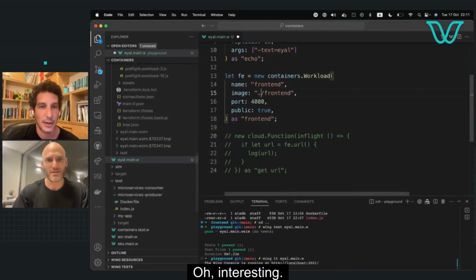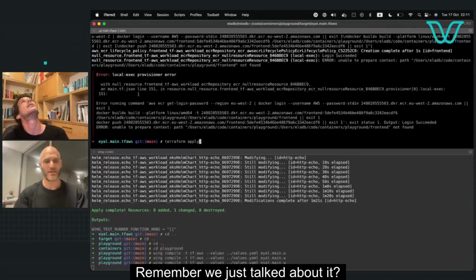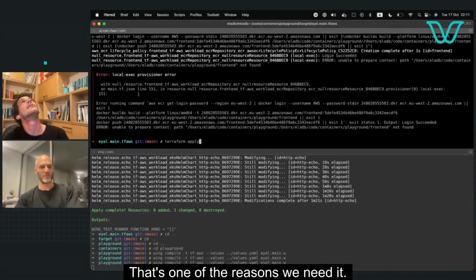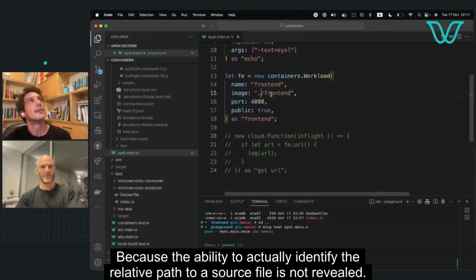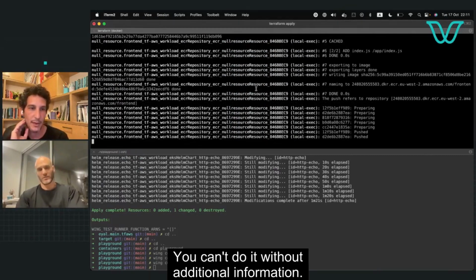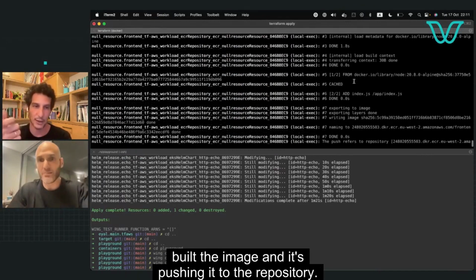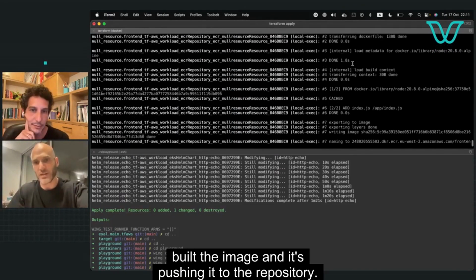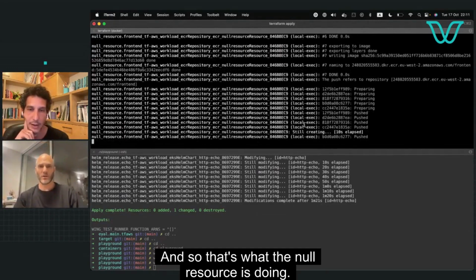Oh, interesting. This is the whole path thing. Remember we just talked about it? That's one of the reasons we need it, because the ability to actually identify the relative path to a source file is not trivial. Yeah, you can't do it without additional information. Now you can see that it's built the image and it's pushing it to the repository. That's what the null resource is doing.